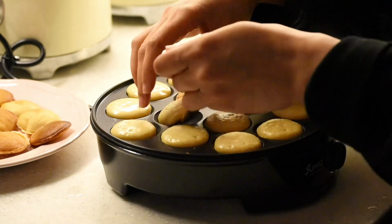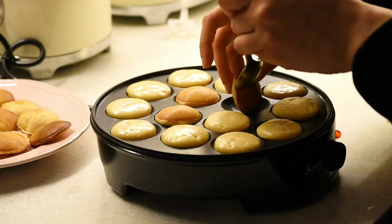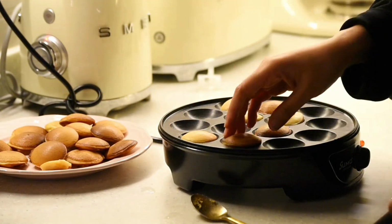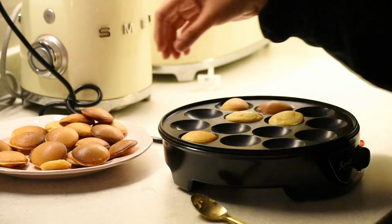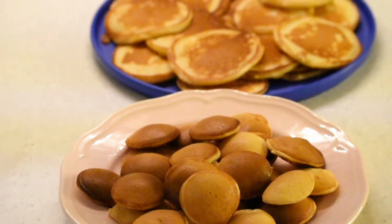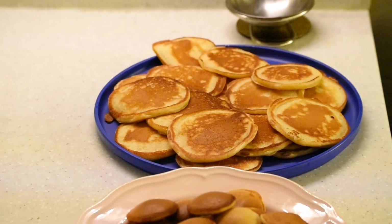I stuck to my trusty whole wheat pancake recipe for this batch. It's the only one I use because it's made with whole wheat flour and turns out perfect every single time. So, if you're interested in trying it out for yourself, I'll drop the link to the recipe in the video description below.